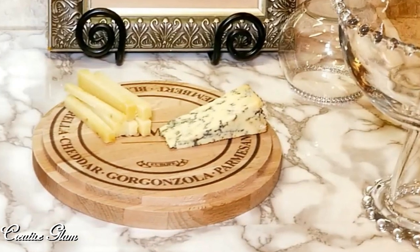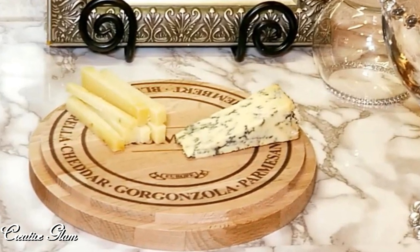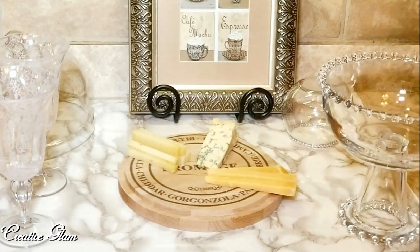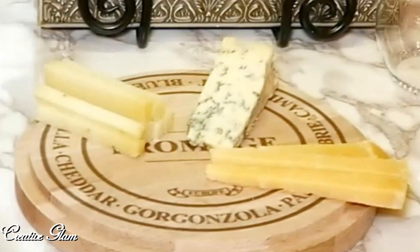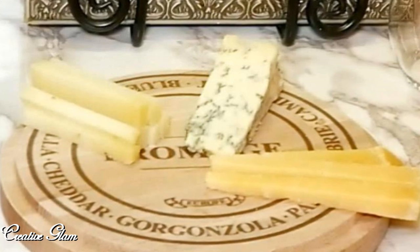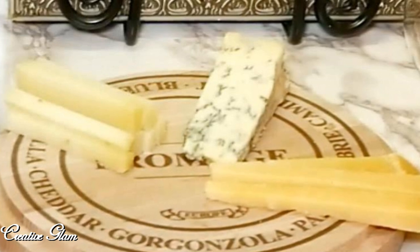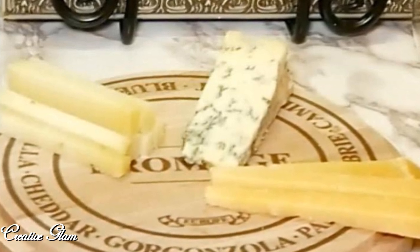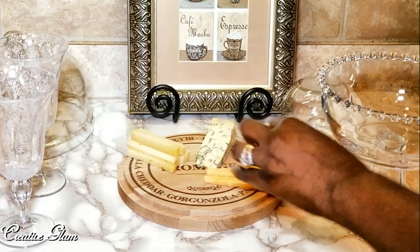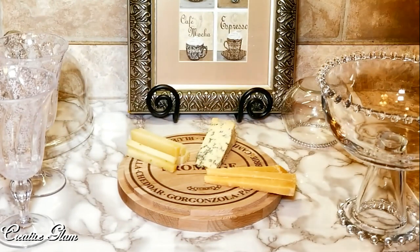This here is Fontina cheese. I like Fontina. It's a buttery type cheese. And then I'm going to add some Gruyere. I love Gruyere. It's a very strong cheese. All these cheeses are really kind of strong. And I'm gonna save space in between. I might end up having to cut these down because they seem a little long, but we'll see how that works. Most of those are hard cheeses. So we've got Fontina, Blue, and Gruyere. And then I have some Brie.